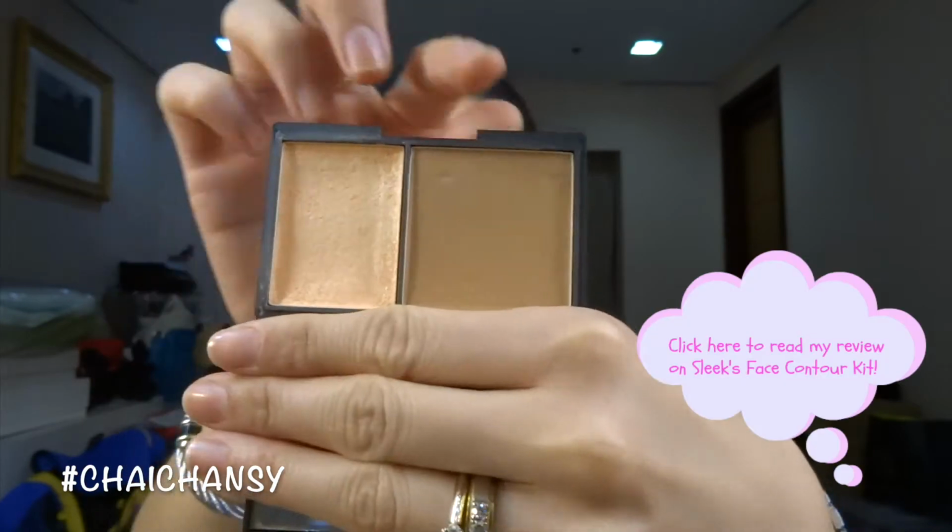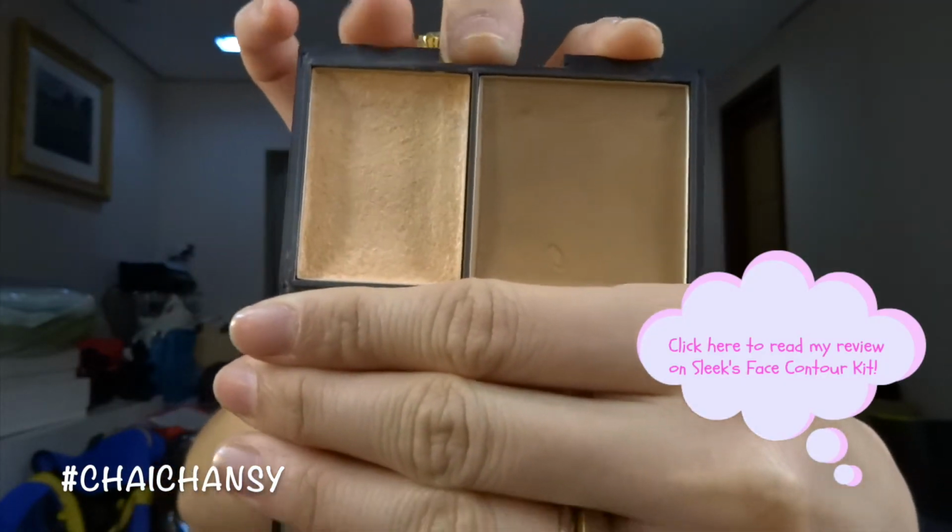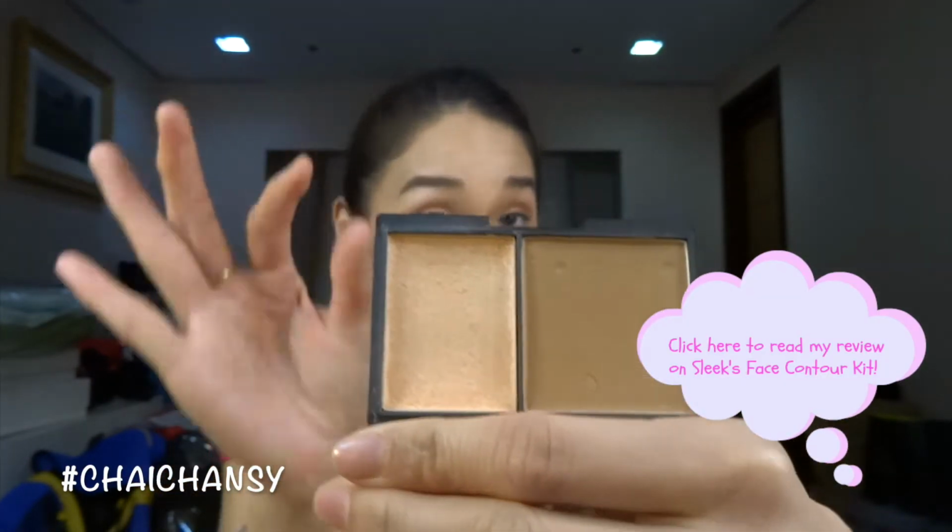So it has a contour powder and a highlighting powder in one sleek kit. I think this has 14 or 15 grams worth of product in such a small convenient packaging. And I love the way that it's so slim because I take this with me every time I travel. This is just my go-to contouring and highlighting kit.